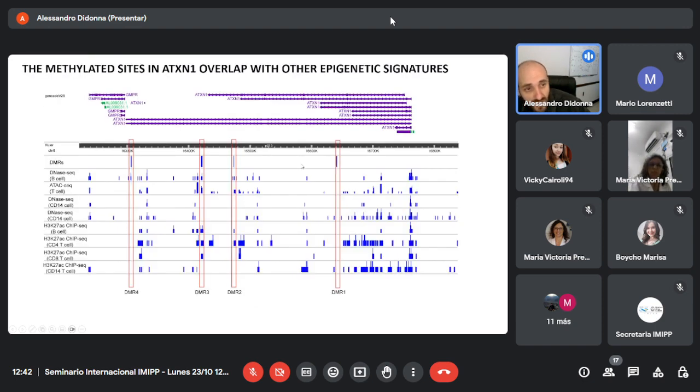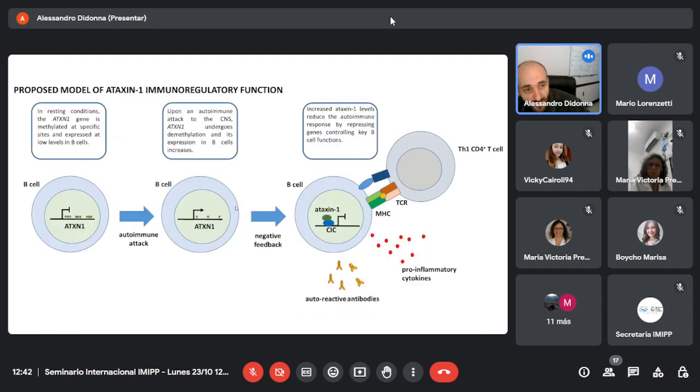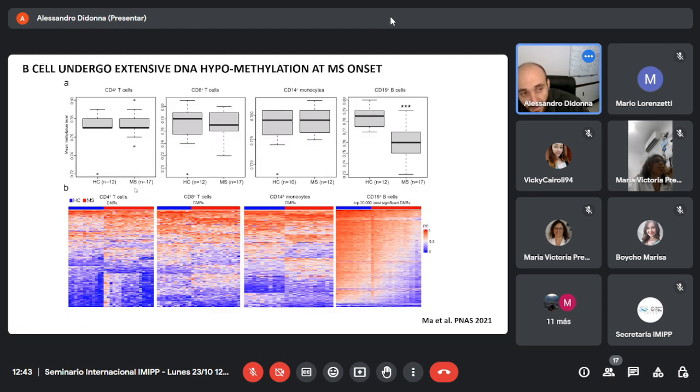So if we go back to the model, we could think that ataxin-1 exerts a protective function to control the autoimmune response by regulating the APC function of B cells, which control the polarization of pro-inflammatory subsets, such as the Th1 T cells. And the expression of ataxin-1 in B cells is regulated through specific circuits of epigenetic mechanisms, such as DNA methylation. But it could be that other mechanisms are involved.